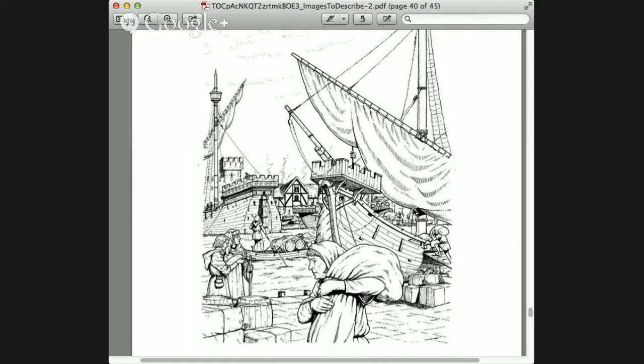What is this man doing over here? He's loading some bags to the ship. Maybe you could say merchandise. Packages. Yeah, some kind of suitcase.